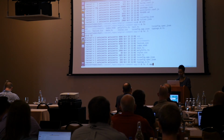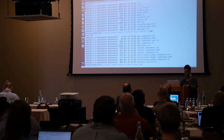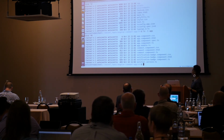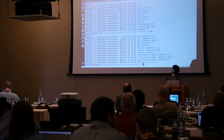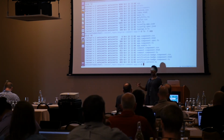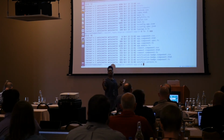So, Angular apps. Here's the thing that we need to know about Angular apps. Angular apps basically always start off with a module. The module is the encompassing place for everything that we're going to do.